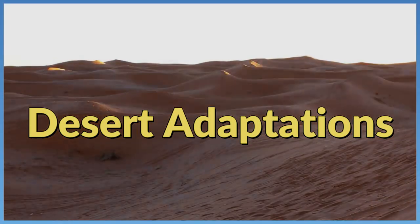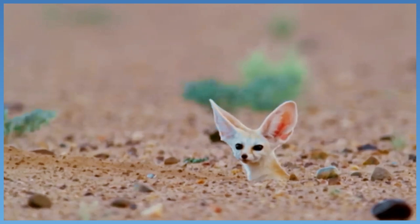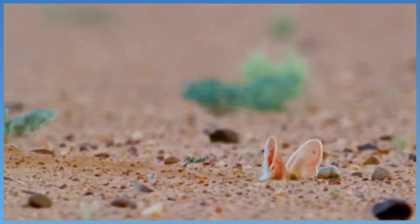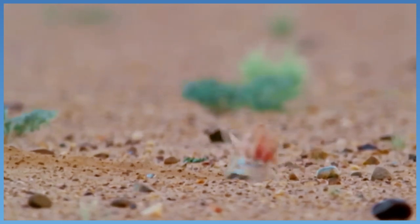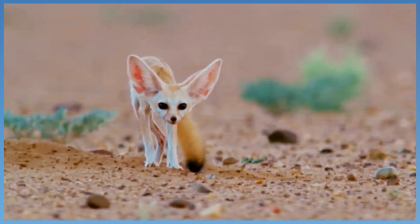Desert adaptations. Fennec foxes dwell in the sandy Sahara and elsewhere in North Africa. Their nocturnal habits help them deal with the searing heat of the desert environment, and some physical adaptations help as well.